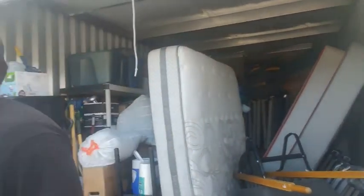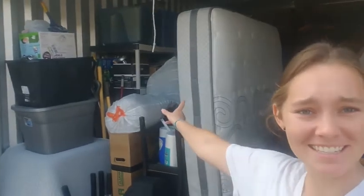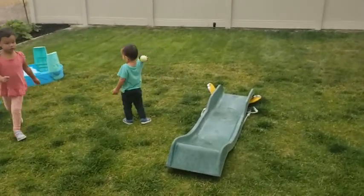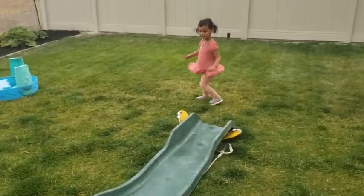There we go. That's the storage unit. We're done. Everything is in. Way more than we thought we had. At least that I thought we had. Swing set is down. Kiddos are doing good to just play and hang out. Whoa!